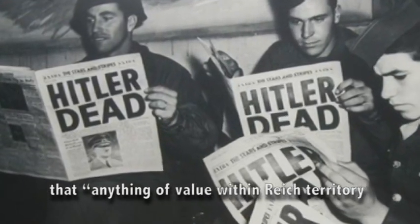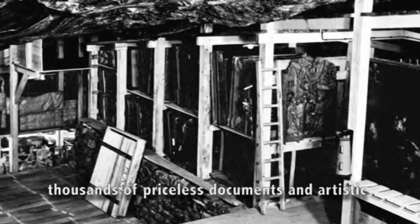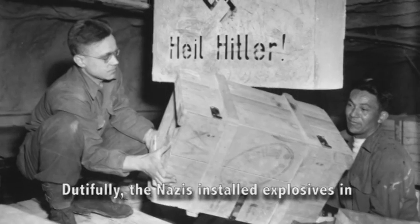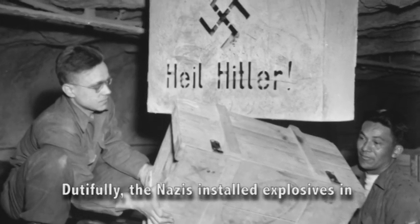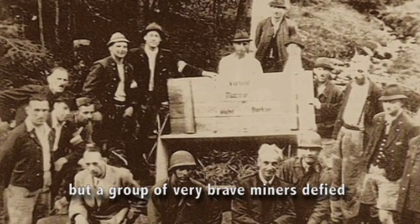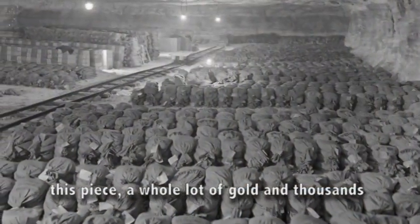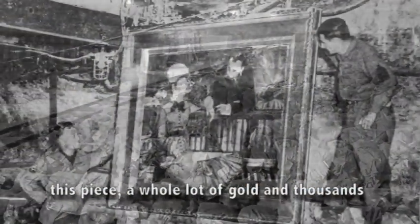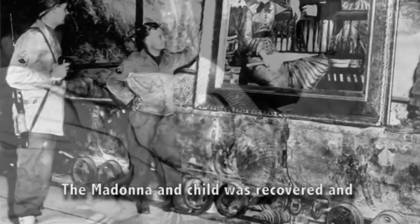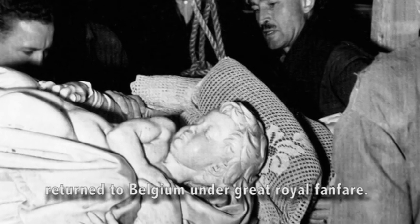within the Reich territory should be destroyed, and that included thousands of priceless documents and artistic masterpieces stored in the salt mines. Dutifully, the Nazis installed the explosives in the mine and were ready to blow it up, but a group of very brave miners defied the Nazis and saved the mine, along with this piece, a whole lot of gold, and thousands of other looted paintings and sculptures. The Madonna and Child was recovered and returned to Belgium under great royal fanfare.